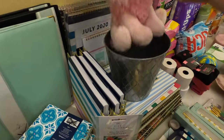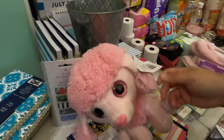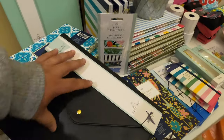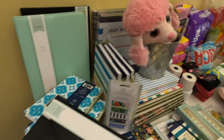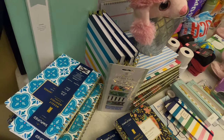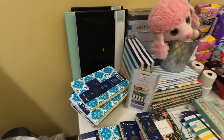We also found this little plush toy. It just needs a good wash, but she's there. And this little can. Like I said, my favorite stuff is this stuff right here. That's just a document holder. Like maybe important documents we can hold there. Oh, that's pretty cool. So that was a really good find. But nonetheless, these portfolios were actually really good finds that I'm actually excited about.